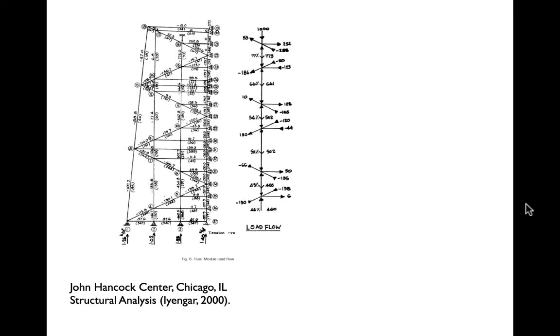You can understand the Hancock mathematically, right? These are some of the engineering drawings as presented by an engineer who worked for Kahn named Hal Iyengar. And you can see that there is an awful lot of math going on. What's happening is that all of these members in the Hancock are pushing or pulling. They're undergoing a stress, either tension or compression, in a way that makes the whole structure stay in equilibrium, right? It prevents the building from moving.